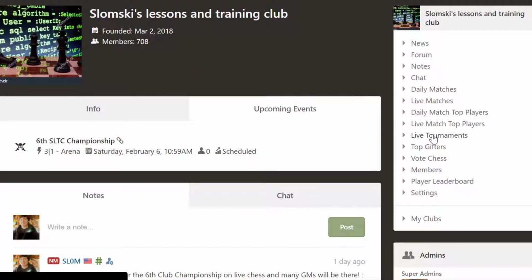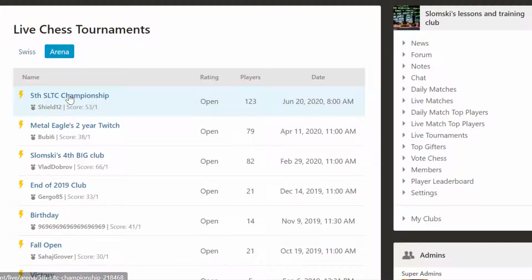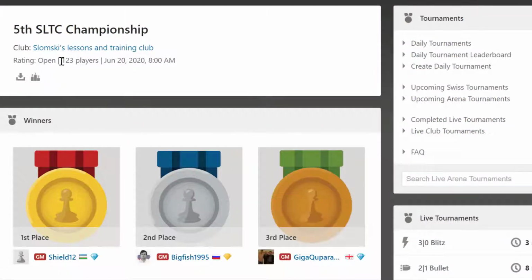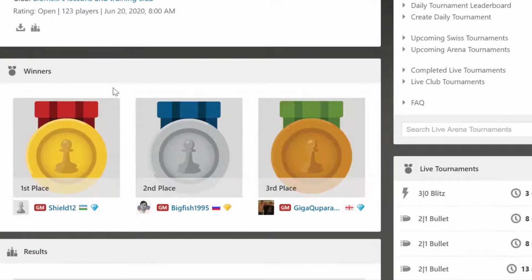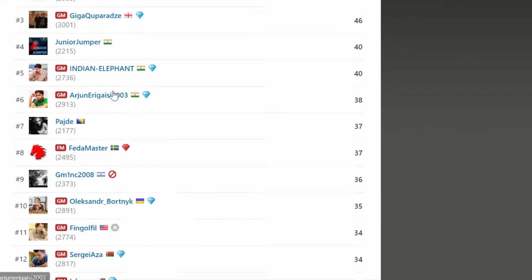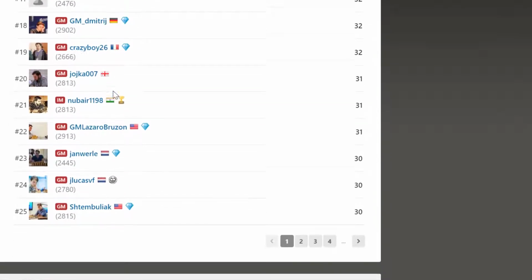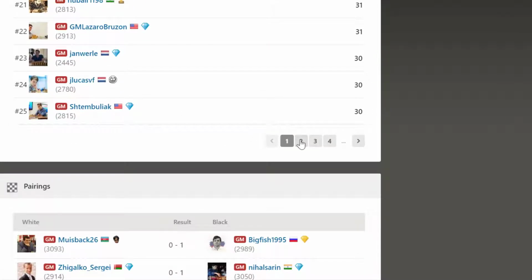So let's see the latest one that happened last year in 2020. The last one had 123 players and includes famous GMs like Ruslan Ponomarev and Vladimir Fedoseev. So let's see the field. There's a ton of GMs. Scrolling down and down, there's a ton of them. Let's see the second page.